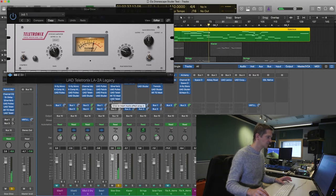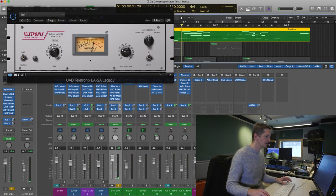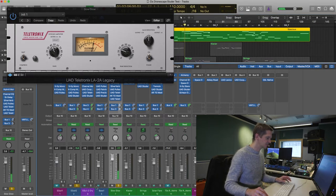And just some compression, and put it through the same reverb unit as the other bits. A long, Vangelis-like reverb, just to glue it together with all the other instruments. So let's see what we have so far.